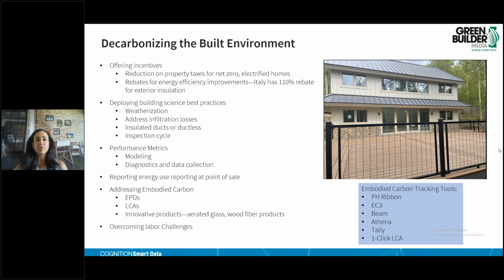I really believe in reporting energy use at the point of sale. And then I've talked a lot about embodied carbon, and the way that I think we really need to address this is through environmental product declarations, EPDs, life cycle analysis, LCAs, carbon tracking tools, which I have in that blue box. There's a bunch of them out there now. The Passive House initiative uses pH ribbon. There's also some other databases and tools like EC3 and BREEAM and Athena, which I'm seeing more and more building professionals, that's architects and builders and even some contractors, start using.